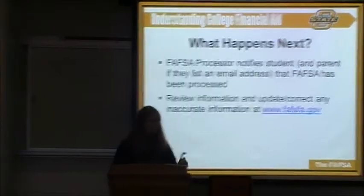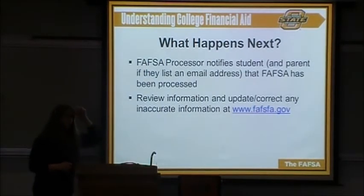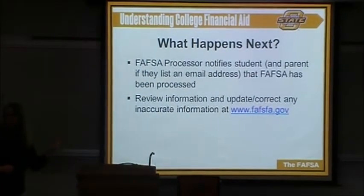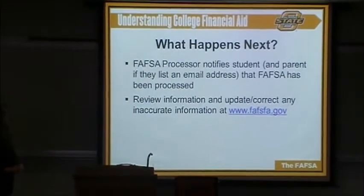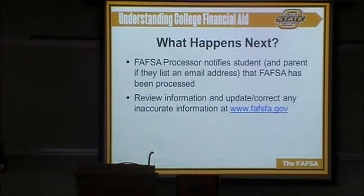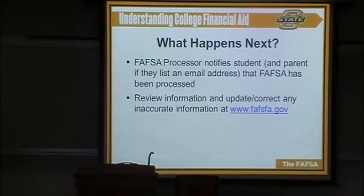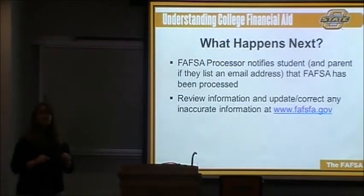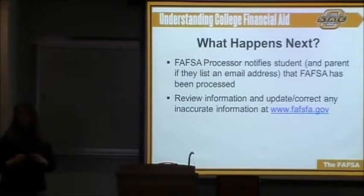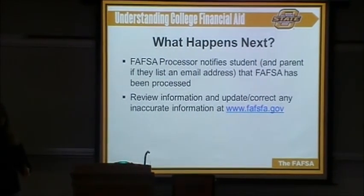And then, what happens next? The FAFSA folks, the federal processor, is going to notify you as soon as they process it. They're going to say, hey, you've got it. Usually it's just a couple of days. It's pretty fast. They'll send you an email letting you know that they have processed that. And that's your cue to log back on to the FAFSA and review the student aid report. It's a summary of everything that you put on there.